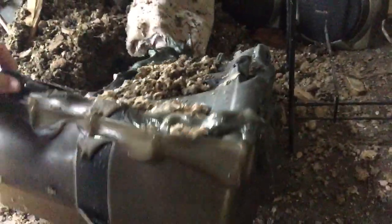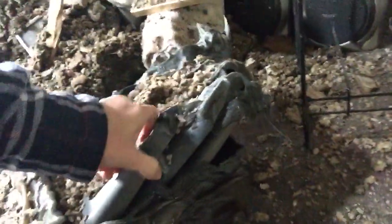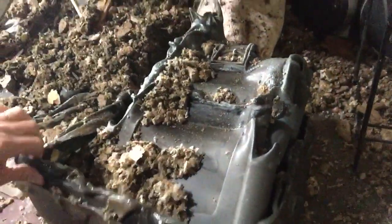I mean, look here. These were just little containers I had that I was going to put photos in for my children. And it's just melted. Oh, goodness gracious.